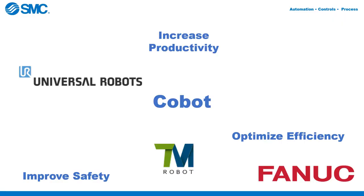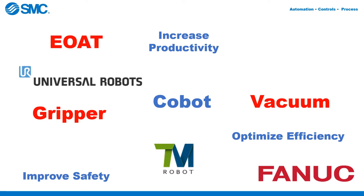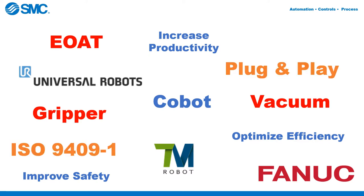Today we will talk about SMC's cobot end effectors, why these are becoming popular, and what types are available. Shown here is some of the terminology that we will review today.